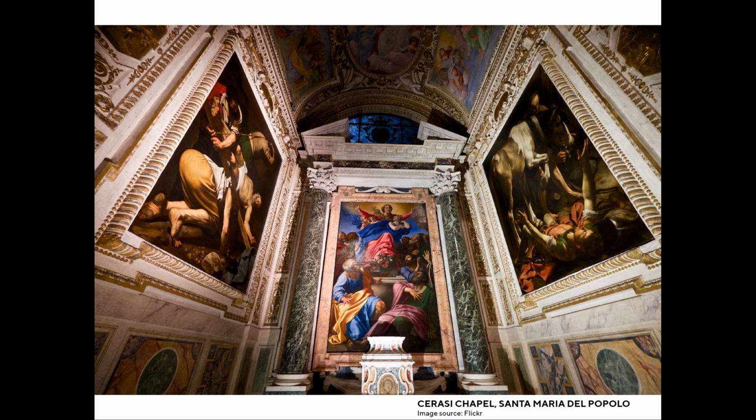He does the two side paintings here. The altarpiece is done by a different artist. That's the one in the center here. It's by an artist named Cerasi. Nobody cares about that one. Everyone just goes to see the two Caravaggio paintings. It's quite an experience, actually. Maybe I'll take a moment to talk about what it's like to see these large religious works by Caravaggio in Rome.